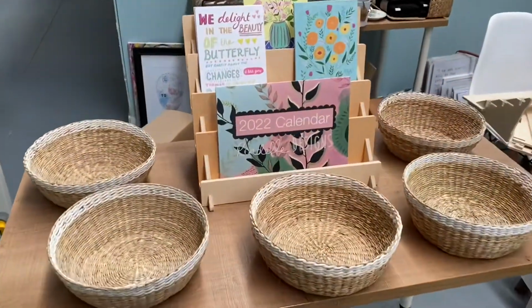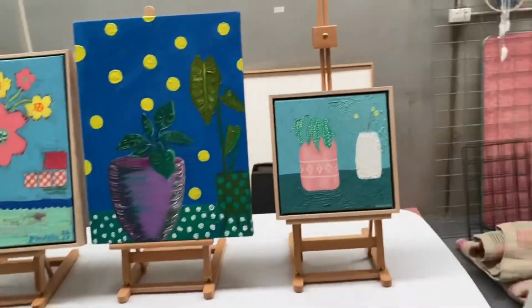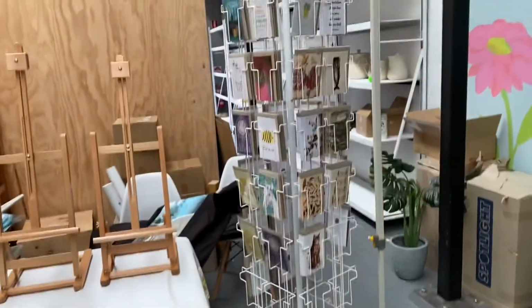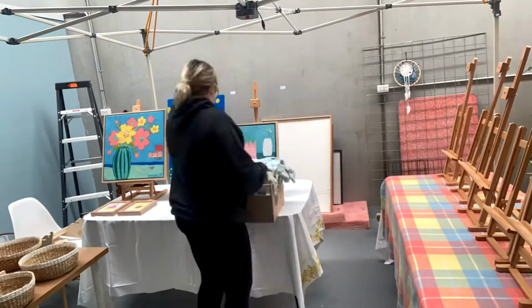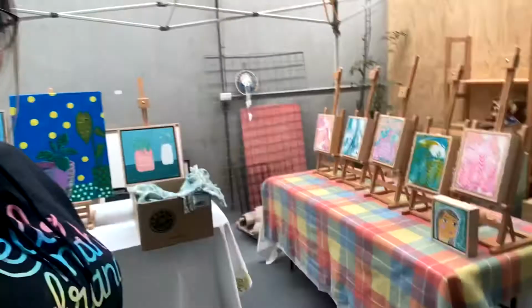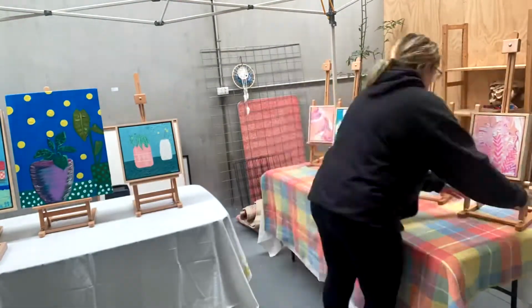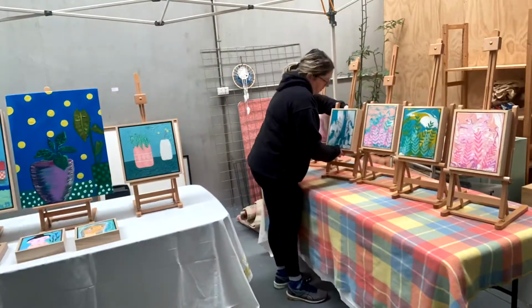So as well as my art and cards, I'm also going to have some eye pillows. So that's why I got these little baskets. I'm pretty happy with this sort of layout. I've got these beautiful desktop easels that I purchased for future art workshops that I'll be running at the studio. So like paint and sip nights, hens parties, birthdays, all that sort of stuff. And I think they work really well.